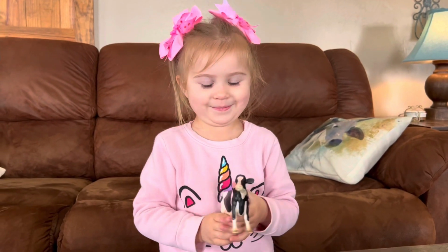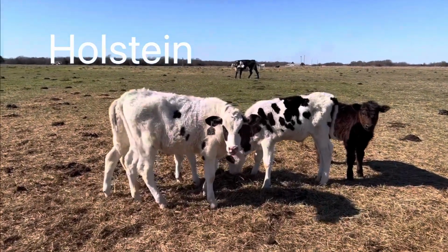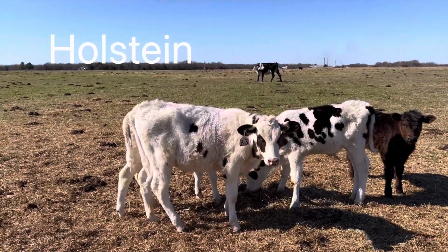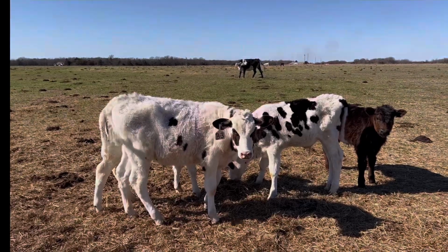Holstein. Holsteins are from Holland, and they produce a lot of milk. The average Holstein cow can produce up to 23,000 pounds of milk a year. That's about 9 gallons of milk a day. It's a lot of milk.